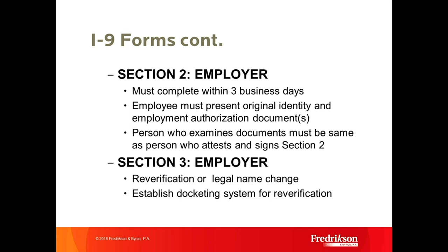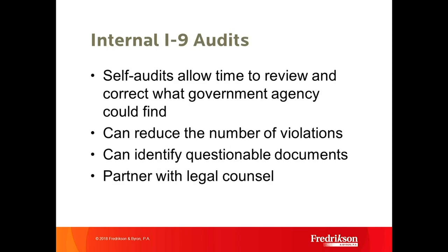The one that you would need kind of a system for would be a document where the individual is still working for you, they've been working with you for a long time, but their document has expired. You need some sort of inner mechanism for doing that.